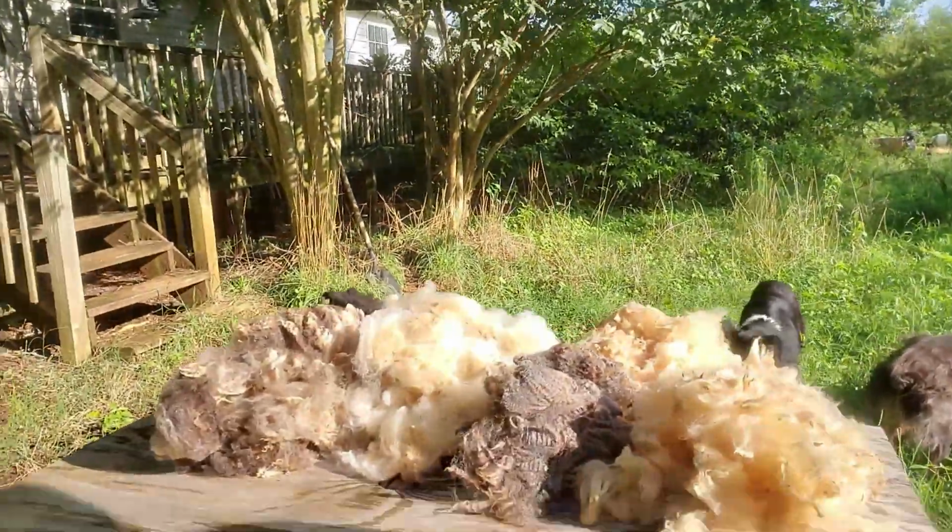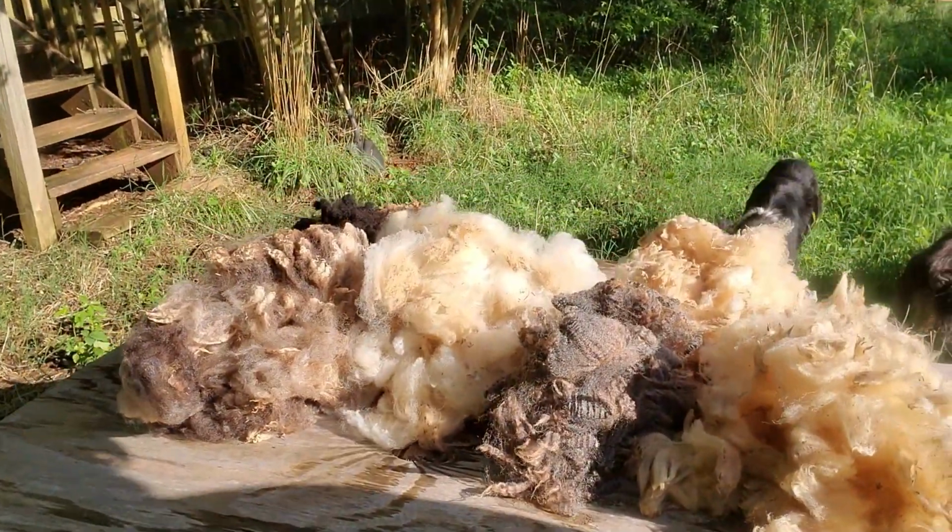For my next project, I wanted to have some fun with different breeds of wool all together. So I have over here a selection of wool that I'm going to use to make a skein of yarn. I want to go through with you what my plans are for that in a minute, but let's go over the breeds of wool I've got here and look at those.